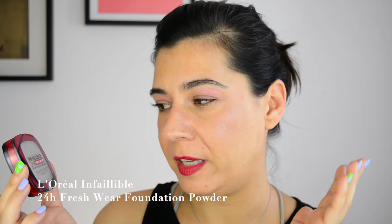This is a L'Oreal Infallible 24-hour fresh wear foundation powder. Everybody knows this one. And I really like it. That's why I had it in my handbag. And I got really, really frustrated when I realized it had broken. I just opened it up. It had a little dent in one side.